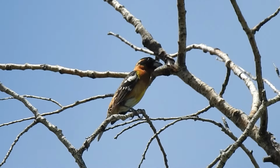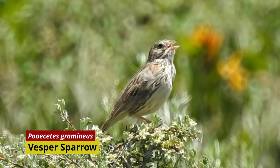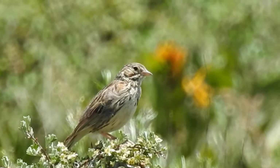And then on the way down the hill, we're heading back to my car, we picked up a Vesper sparrow, and that's a great bird to get. Vesper sparrows are not the easiest birds to find, not the most common sparrow in the world, but a pretty good high elevation sparrow species. So we're kind of rolling now.